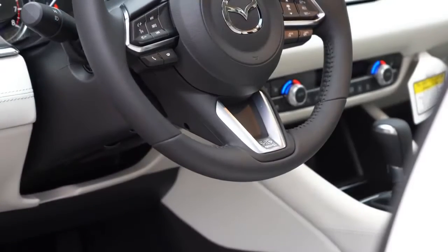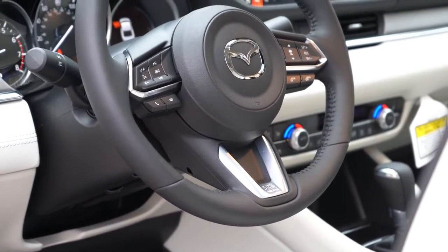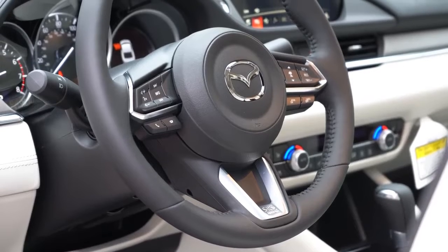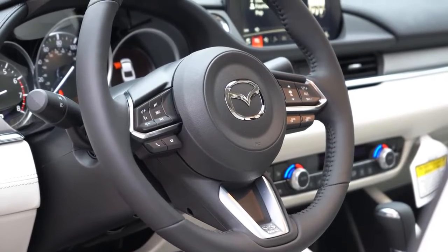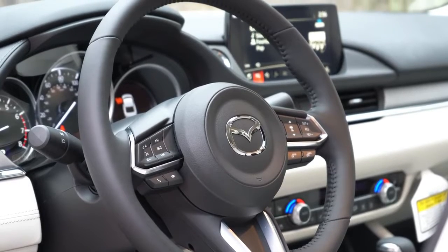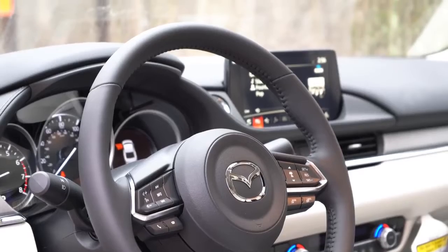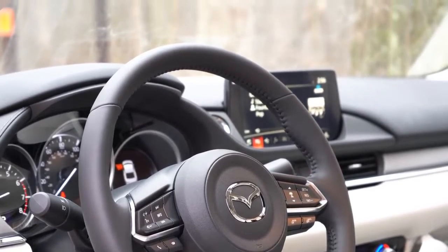Then take a look at the steering wheel. It is tilt and telescoping, of course, manually adjustable, leather wrapped for all trim levels. It will get unique stitching if you were to go with the signature trim level. Of course, that's not what you're looking at right now. And you do get a heated steering wheel with the signature trim level. We do actually have that with our Grand Touring trim level here today. It's located just by the driver's right knee there.